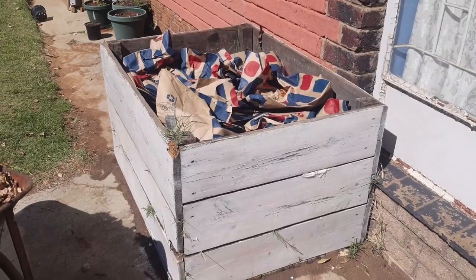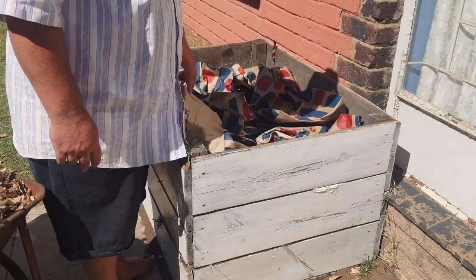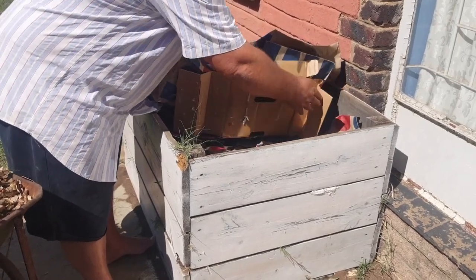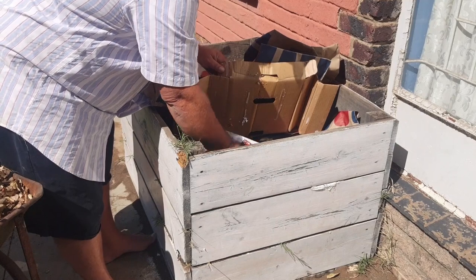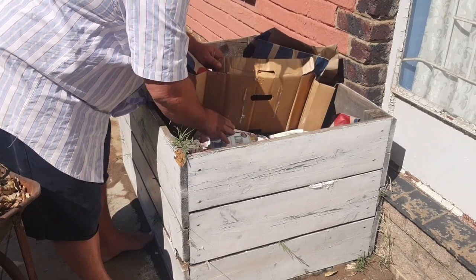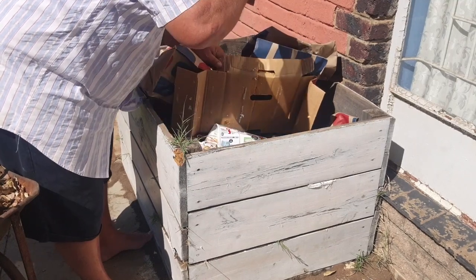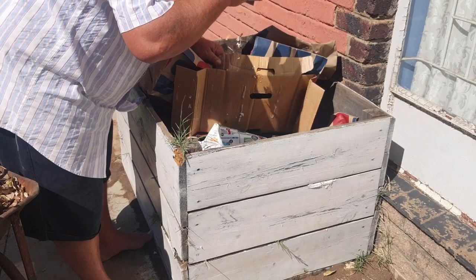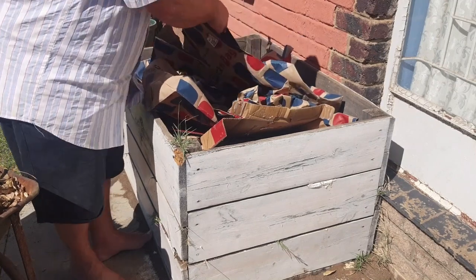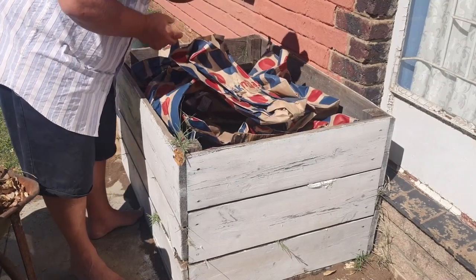Okay, so I just want to show you here. This is basically the compost bin for the kitchen. Like I said, we've got some carton boxes in here. We've got newspapers in here. We've got kitchen scraps in here, eggshells. Yeah, the paper bag from the grocery store. Roses for some reason.